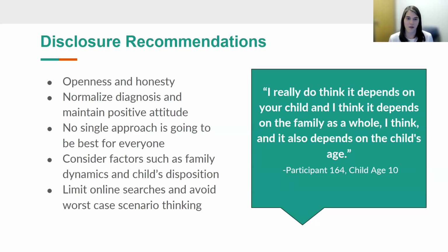And our last interview theme is disclosure recommendations. Overall, parents really expressed being open and honest with children during the disclosure process. They also emphasized the need to normalize the diagnosis, meaning letting their child know that they're not alone and that there are other people out there who are affected by NF1, and to always maintain a positive attitude and a positive approach to disclosure.